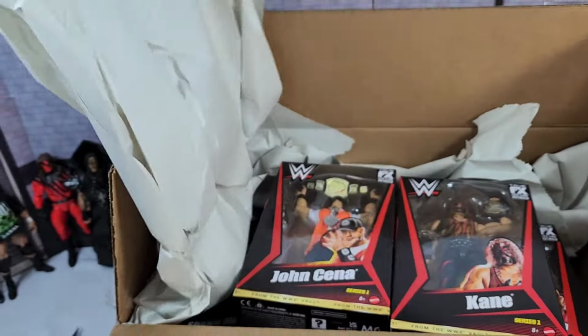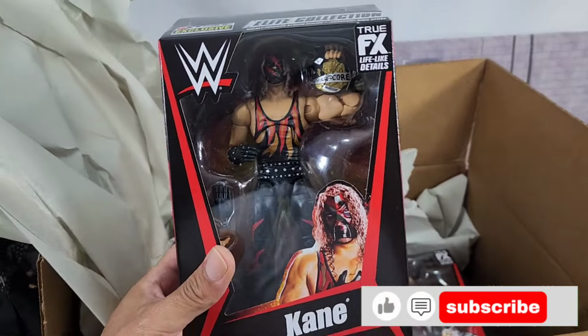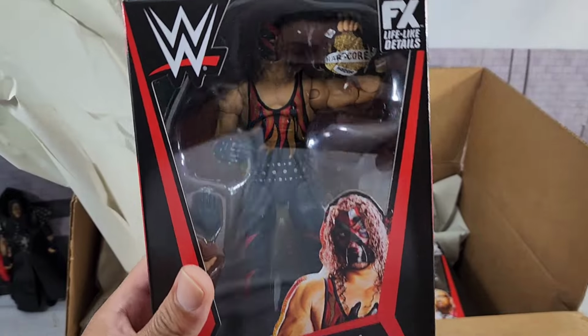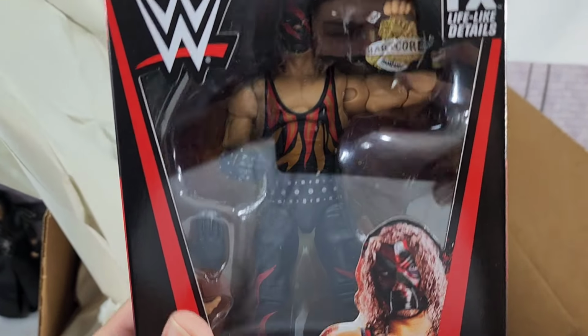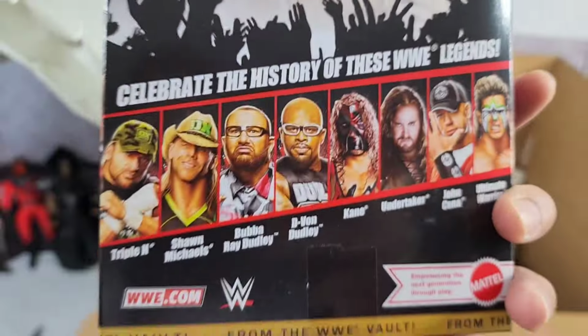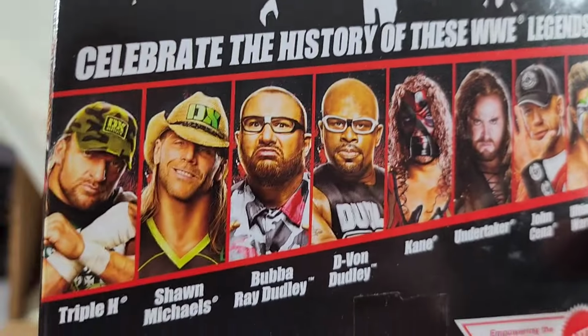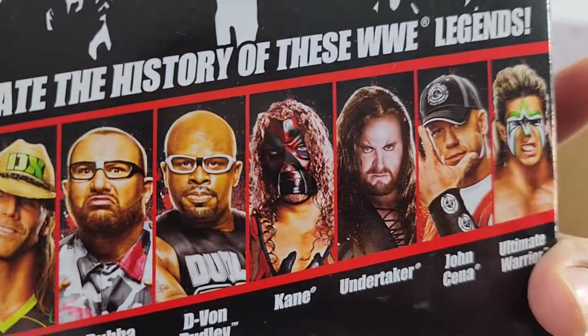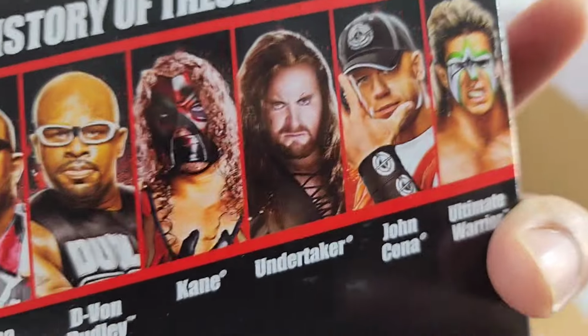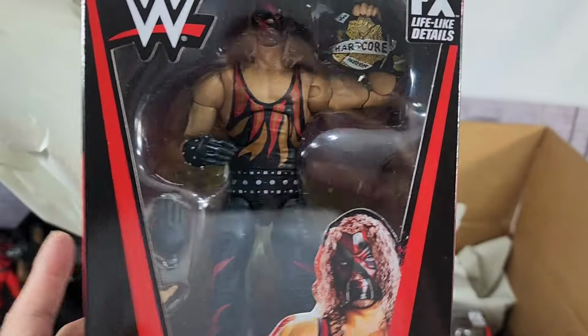Actually, you can't even call them that, but what we can call is Fire, Brimstone. Oh my gosh. We have the return of the big red machine coming in through the side, looking solid, coming in through the back, showing all the figures in the set. We got Triple H, Shawn Michaels, Bubba Ray Dudley, Devon, Brothers of Destruction, The Undertaker, John Cena, and The Warrior, man. Yes, if you guys missed out on this, guess what? They got you over at Ringside.